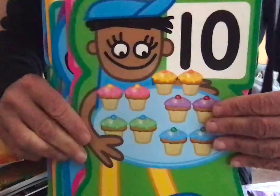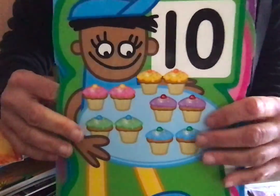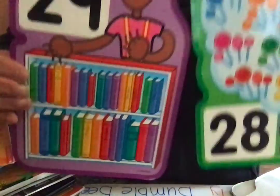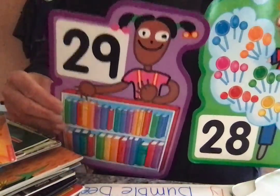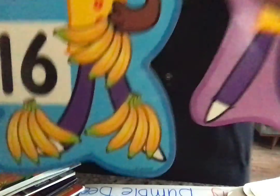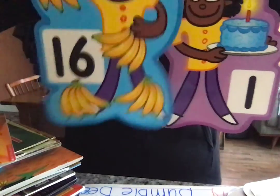Ten, you got it. Okay, let's think of the number that comes after 16. 17. Let's think of the number that comes before 30. 29. Let's think of the number that comes after 29. 30. What number is more? 16. Yeah, one is a lot less.